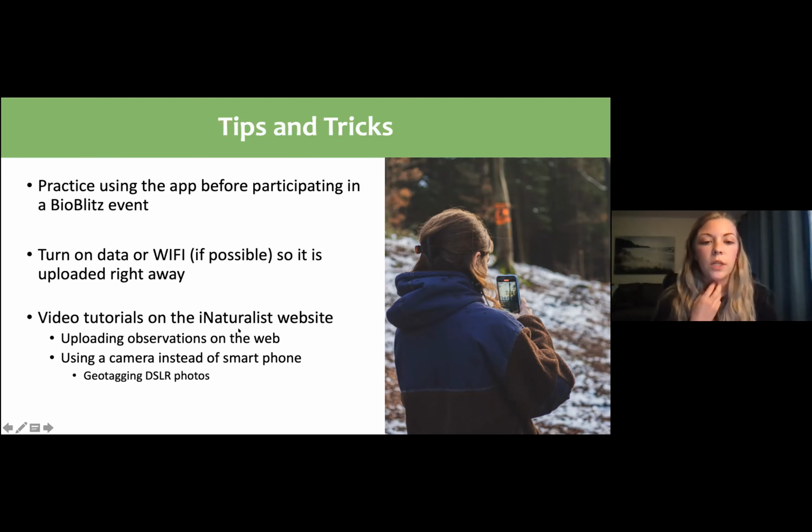And the next one is video tutorials. So the iNaturalist website has some really, really great video tutorials. They're not too long, just a few minutes each, and I found them really helpful. So if you want to upload your observations through the iNaturalist website instead of the app, you can do that. It's a little bit different, so they've got a tutorial to show you how.